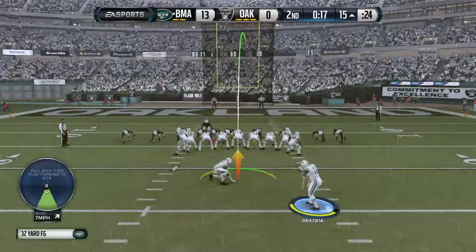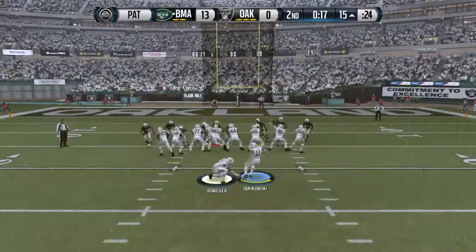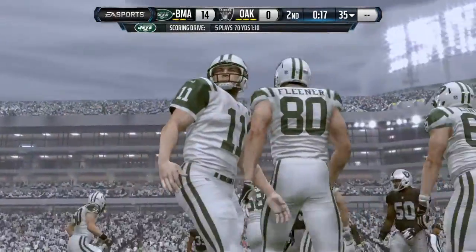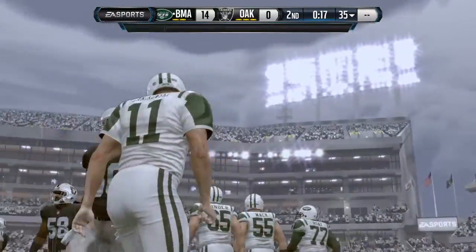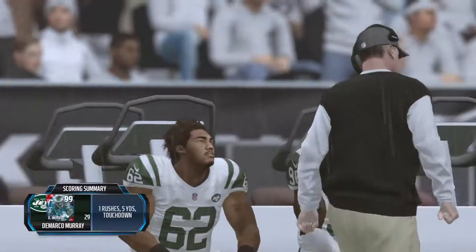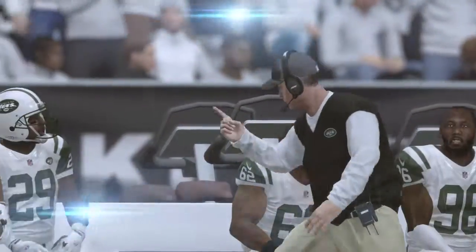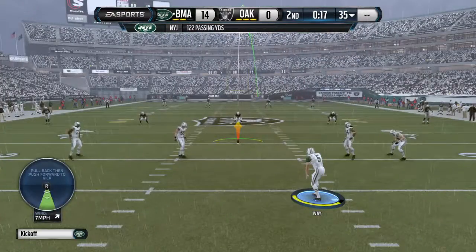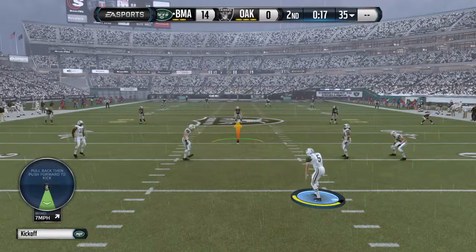The Jets now getting set for the extra point. Add the extra point. The kick is good. And Matthews is probably ready to get right back on the field after that last drive, a drive in which he contributed over 40 yards receiving, helping the team score.